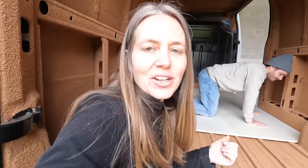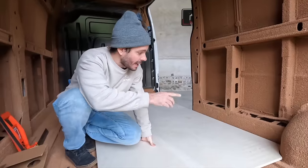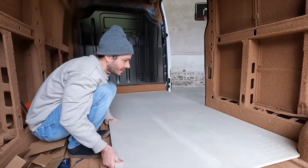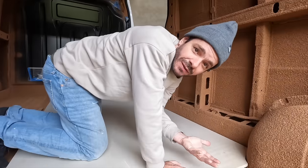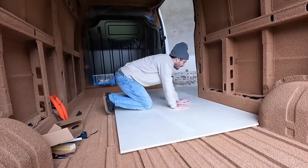So there is a tiny little gap there, but it's good for expansion, and also we are going to have Sikaflex around, so it's going to be all good. And also that's going to be with the wall on top, so there is no way anyone is going to see the little gap, and I think that's good. Nobody's going to know about it. It's not going to be visible, because the van is not straight. Just like a boat, nothing is straight.